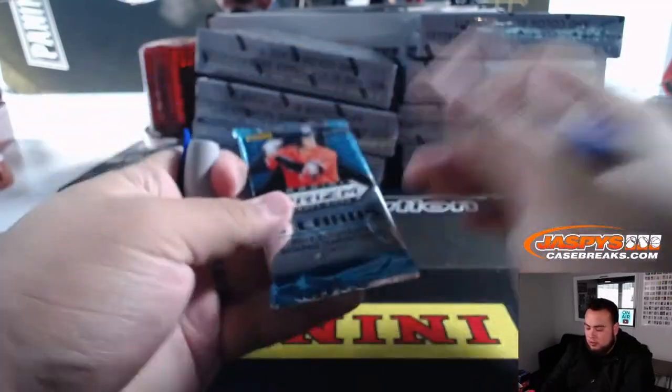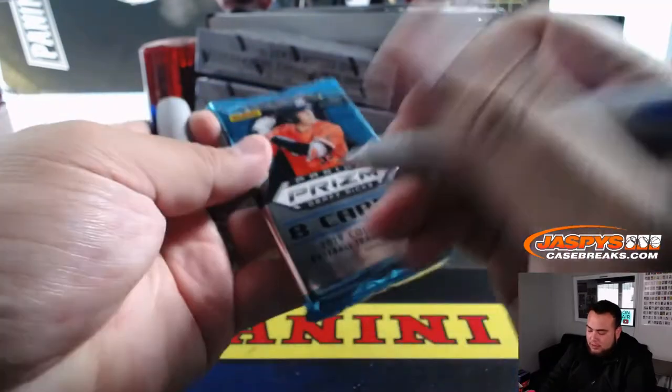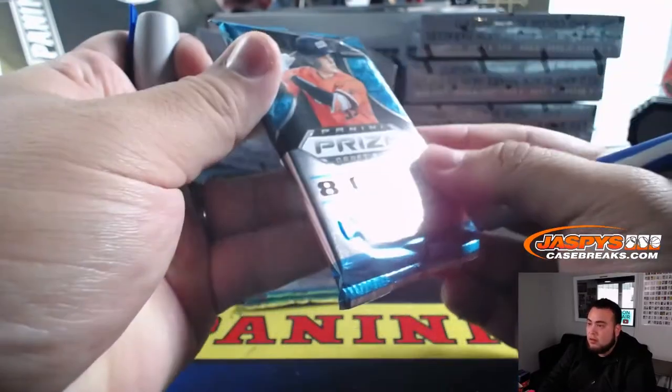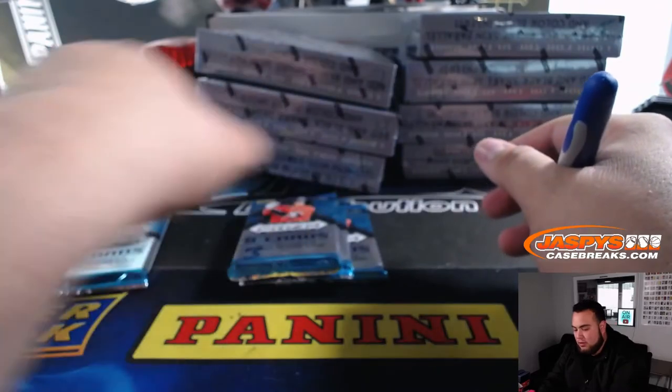There you go. This will be pack 1. This will be pack 2. This will be pack 3. This one will be pack 4. And this one will be pack 5. Alrighty. Put them back in order.